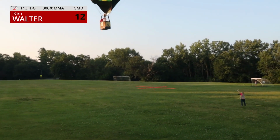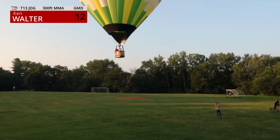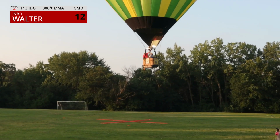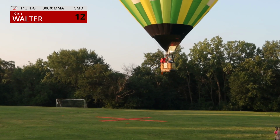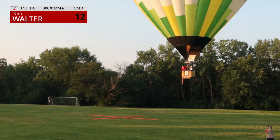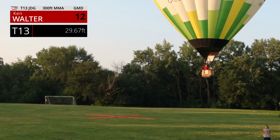First into this target, we have Ken Walter. Again, this is the gravity drop, so he cannot throw that marker. He has to drop it from the basket. As you can see, it's dangling over the edge. Looks like it's going to be a really good pass for him either way. 29.67 for Ken. If only I could have thrown it.